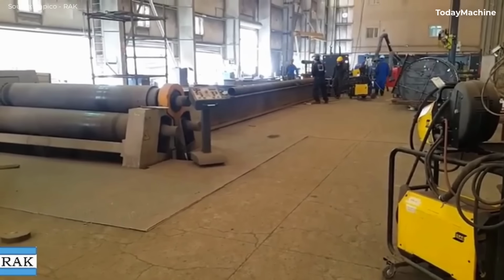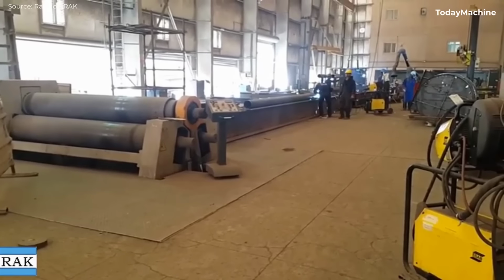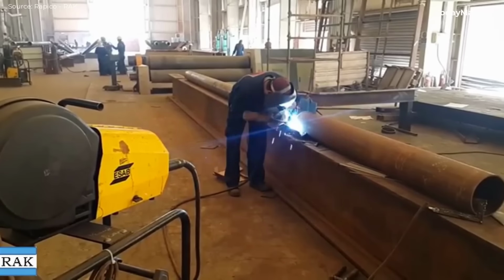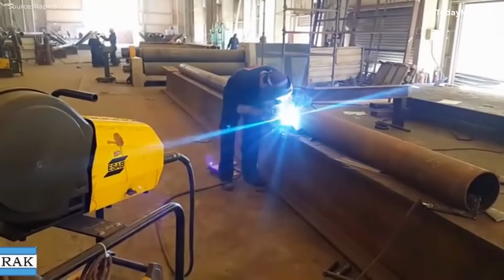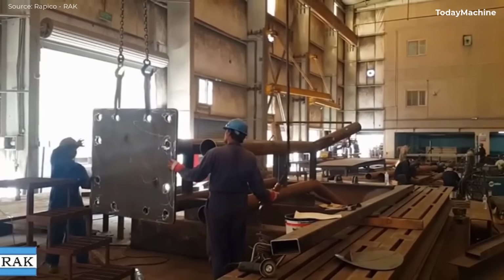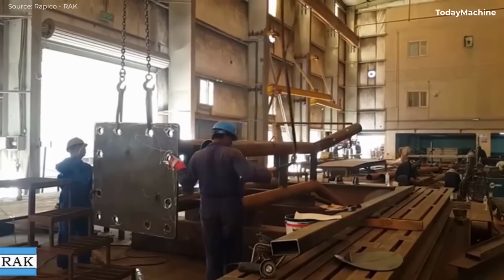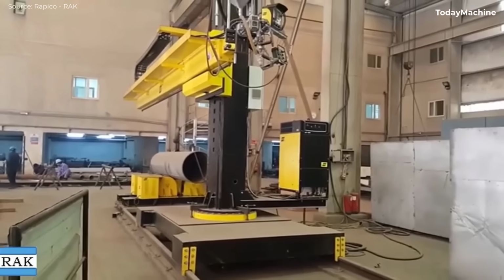The global structural steel fabrication industry has seen significant growth over the past few decades, driven by increasing infrastructure development, urbanization, and industrialization. Structural steel fabrication involves the cutting, bending, and assembling of steel to create various structures, such as buildings, bridges, and industrial plants. This industry is crucial for modern construction and has been evolving with advancements in technology and processes.